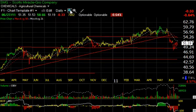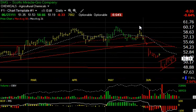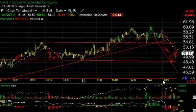SMG, Scott's Miracle-Gro, topped out, broke hard, formed a little falling wedge, broke hard from that, got to key support, and formed a bear wedge here. I still look for lower levels in the stock. At this point, I'd have to say that the sharply declining channel looks something like this and could lead to more downside, perhaps in the mid-40s.